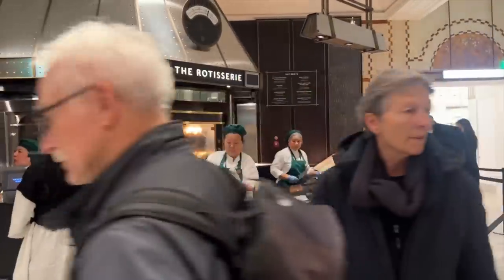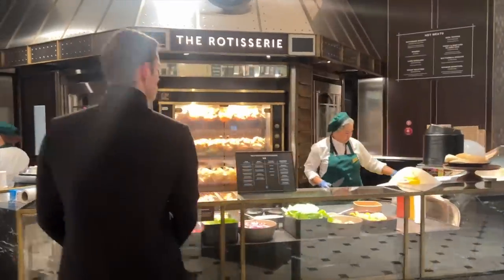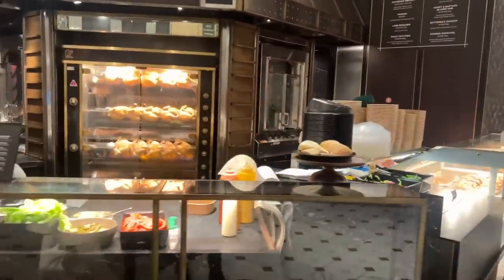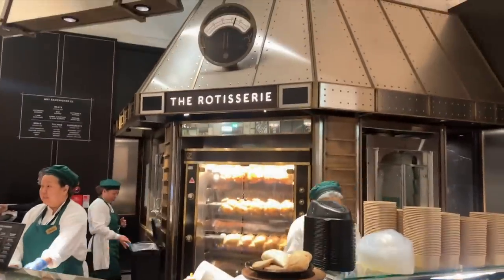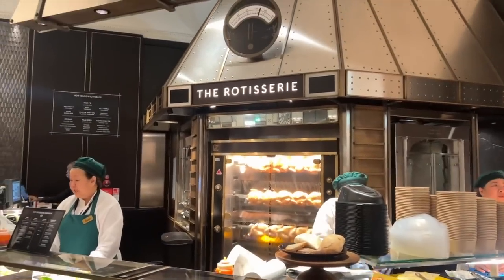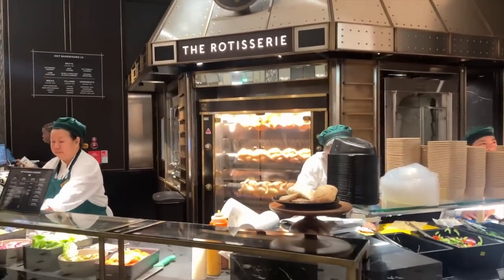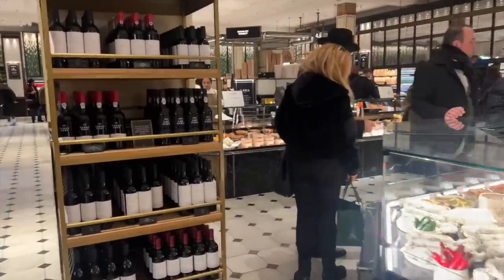Okay, so where's our favorite place in Harrods? The rotisserie. If we didn't have lunch, I would be getting a rotisserie box or a rotisserie sandwich. You basically choose your bread, always get sourdough, or you can have a box, and it's basically like a roast dinner in a box. It's the best. It's very much if you know, you know. I always pop in here and get this for dinner. It smells so good in here.